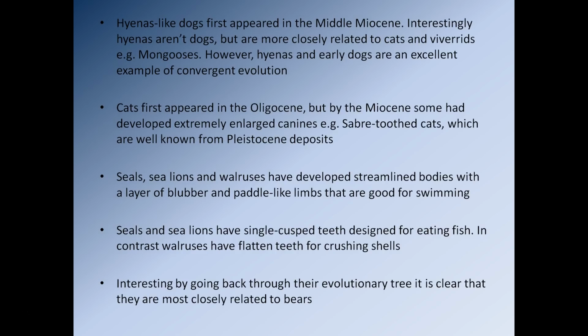We see seals, sea lions and walruses have developed streamlined bodies with a layer of blubber and paddle-like limbs that are good for swimming. And we see that seals and sea lions have what are referred to as single-cusped teeth designed for eating fish. In contrast, walruses have very flat teeth designed for crushing shells. So we see that, by the middle Cenozoic, the seals, the sea lions, and the walruses begin to appear. We see their body design changing to adapt to water, and we can also see their tooth design changing to adapt to their particular food sources. Seals and sea lions have teeth that begin to adapt for eating fish, and walruses begin to adapt their teeth for essentially crushing shells. Interestingly, by going back through their evolutionary tree, it becomes clear that they are actually most closely related to bears.